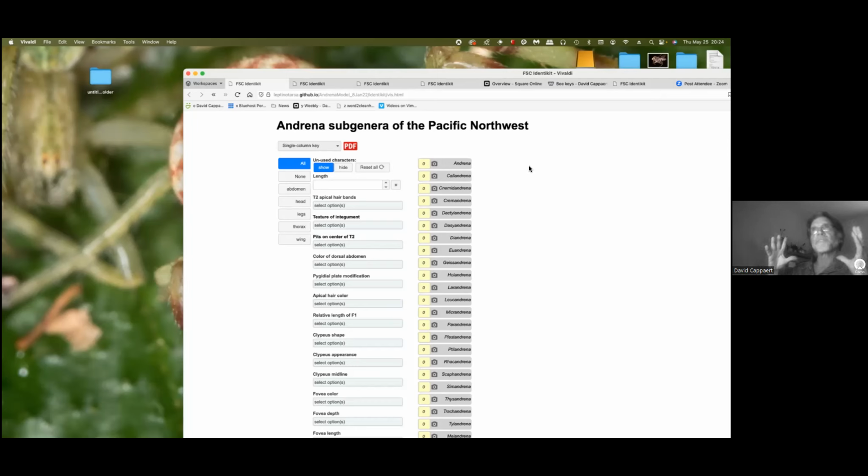So if you have Calandrena, you need to be able to go to the paper that was written by LaBerge or one of these people who have a mountain of fantastic information about Andrena. They've studied the daylights out of it. They know what they're talking about. And you will only have access to what they have to say about it if you know what the subgenus is. So this is my effort to help some ordinary person get the subgenus.